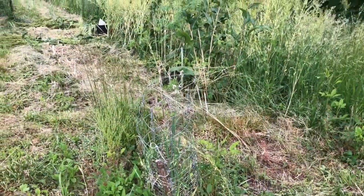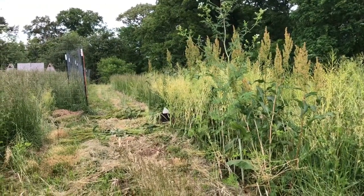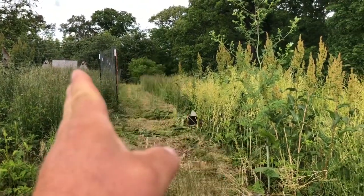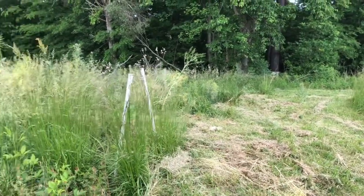So I'm gonna flip the camera around and I'll show you guys what I got done and talk about what's going to happen here in this next part of the paddock where the laying flocks are going next. Okay, here we go. All right, so this is the May and September paddock. It goes all the way back there next to the rooster run, which is there, down to that corner down there.